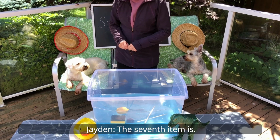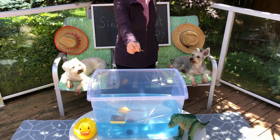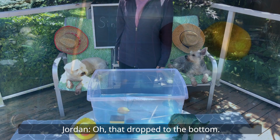The seventh item is a brass key. I can hear the sound. Yes. Let's count backwards, Jayden. 3, 2, 1. Whoa! That dropped to the bottom.